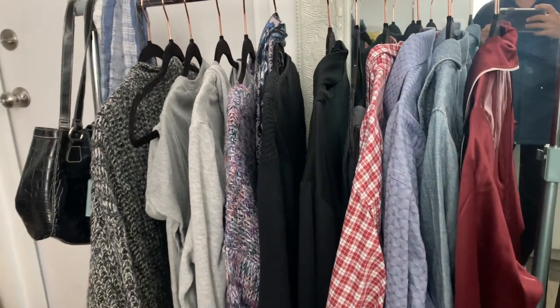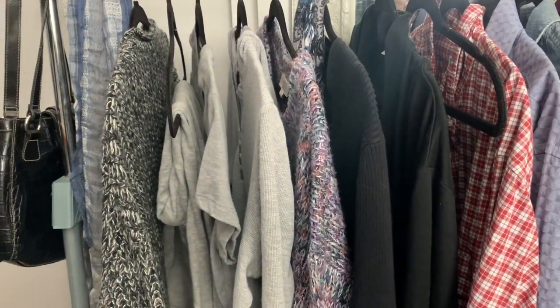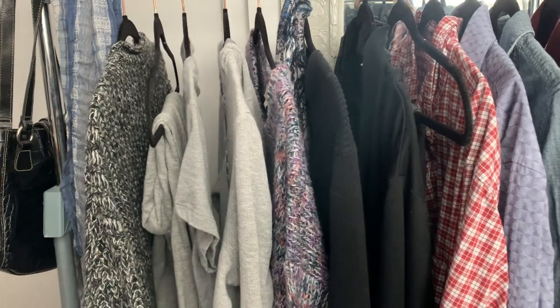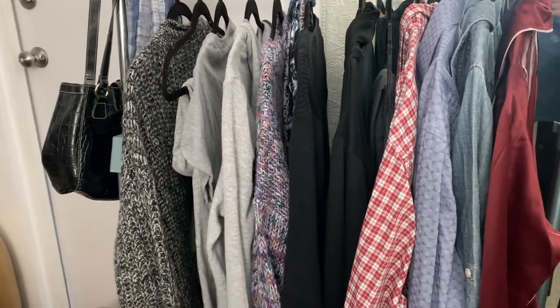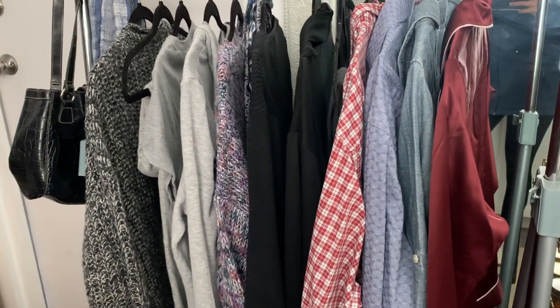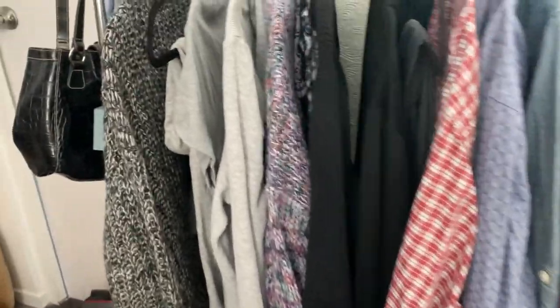Good morning. So this week we are filming a short film for my dad's production company. So I do the wardrobe. So yesterday I went to go get everything that I needed. Now I'm packing it up. I'm gonna put it all in the suitcase.